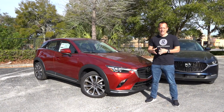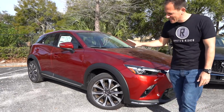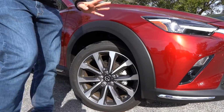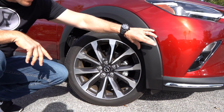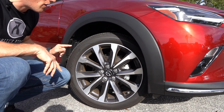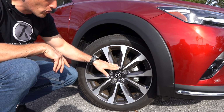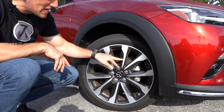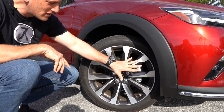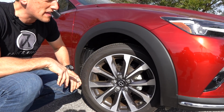All right guys, time to take a tour around this Grand Touring trim CX-3. First of all, the Soul Red. You can't beat Soul Red, that iconic Mazda color. When we come around, you can see how wide the flat black trim is around the fender well. Not too bad. You drop down, these are the optional wheels on Grand Touring. It's an 18-inch wheel, machined aluminum with the gunmetal black and grayish tones. Really like the multiple spoke look, and I think it works well with the Soul Red.